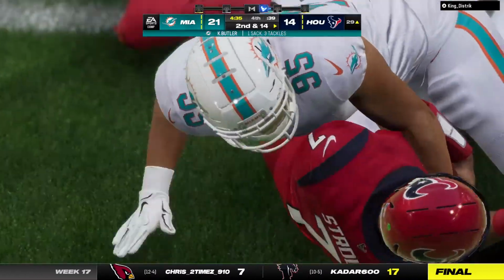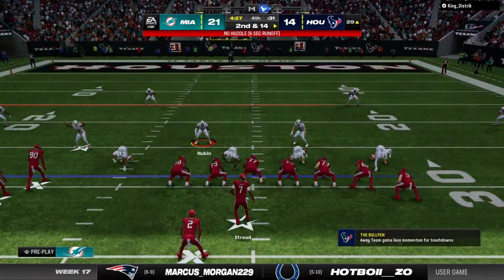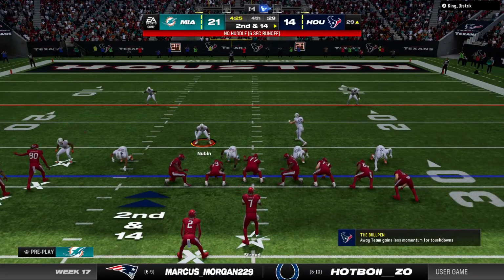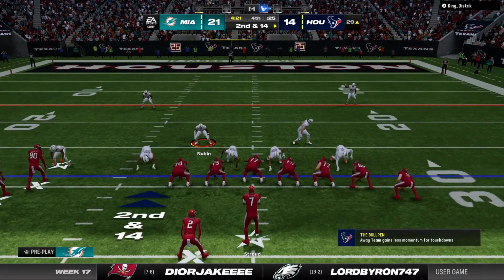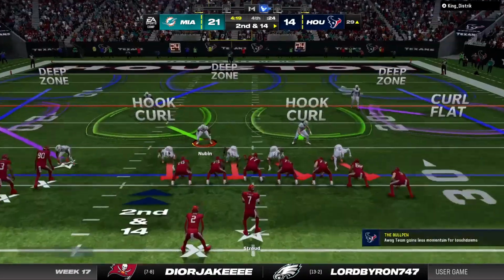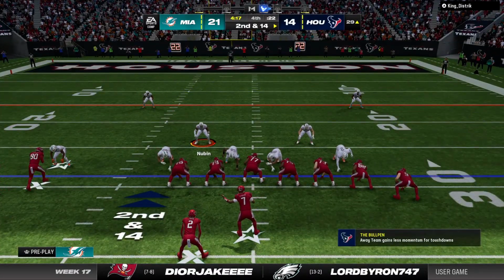Nowhere to turn this time, and he goes down. Sacked back at the 29. And now it looks like they're going to be in the hurry-up. Brings up 2nd and 14. Panther 11, Panther 11. At the Dolphins' 29-yard line. Check, smash, check smash.